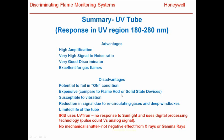Expensive compared to flame rod or solid-state. The solid-state devices are getting cheaper and cheaper, so comparatively, UV tubes are expensive. One has to be careful where you're using them. They're a little bit more susceptible to vibration, just like a bulb or lamp. If the vibration is very excessive, you need to do something to make sure that the tube doesn't prematurely fail.